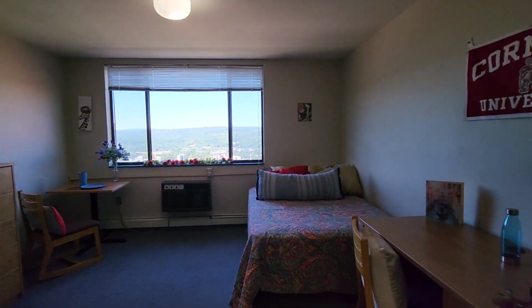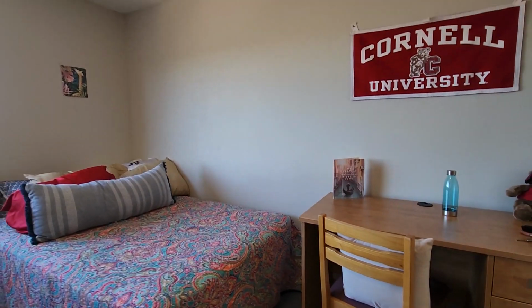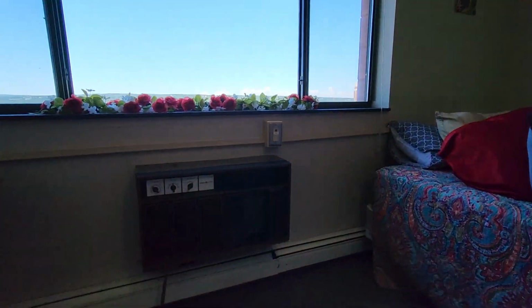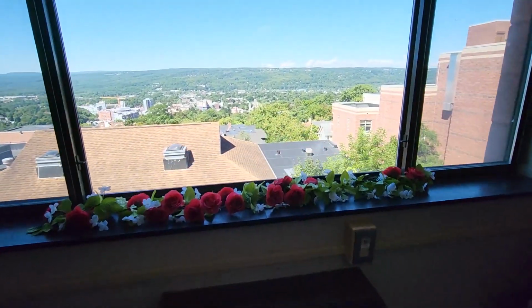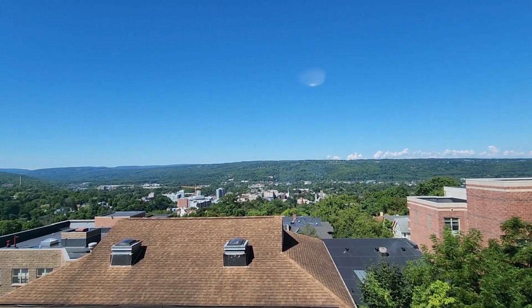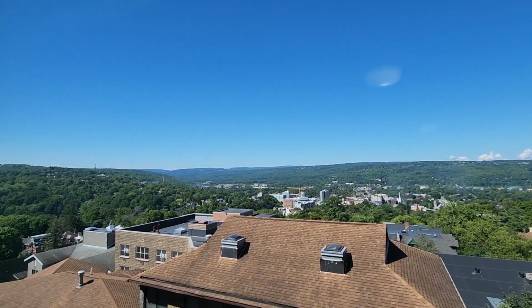And as we go into the apartment, we're on floor 7 here, so we'll have a nice view. As we go over, let's take a look. Here's the full-size bed. We'll go over by the window. You can see that this one has its air conditioner that's built in underneath the windows. Look at that. That's a beautiful view we have up here on floor 7 in this building. So we're facing to the west, so we have some really pretty valley views. That's nice in all the seasons here in Ithaca.